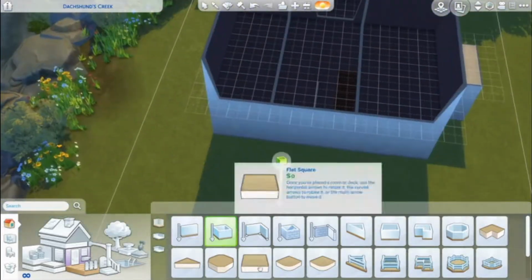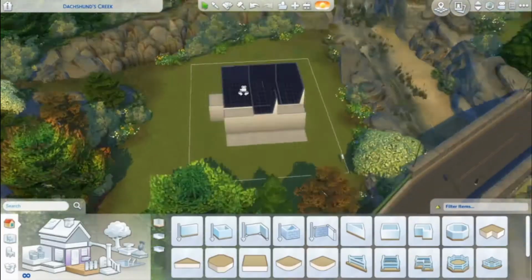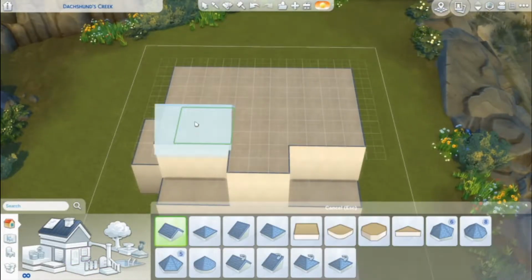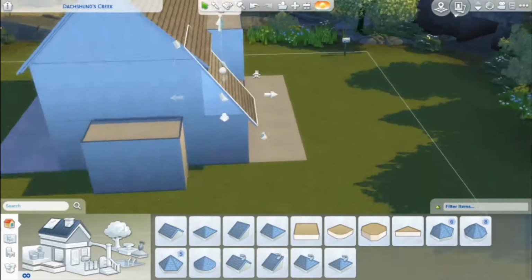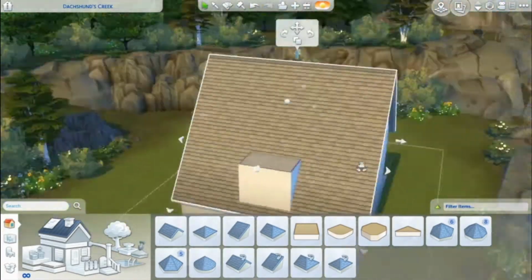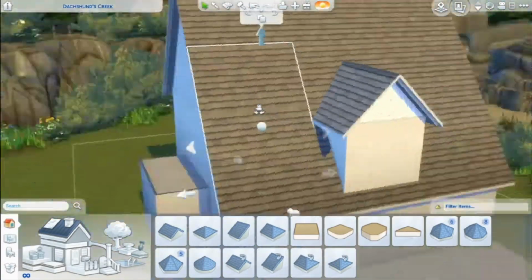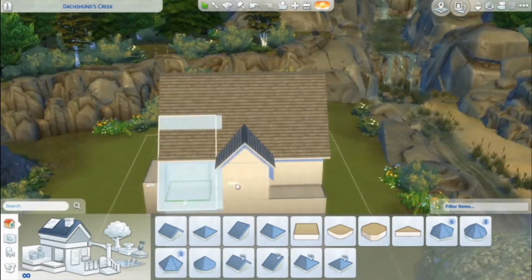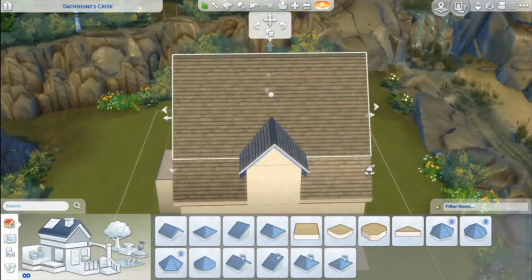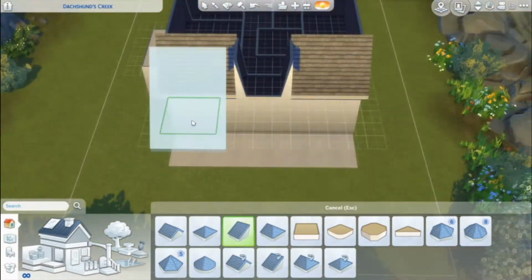Let me tell you, I found this adorable floor plan on Pinterest, because that's where all the best ideas come from, and it came together so well. Really well. Adorable. I just hit my microphone with my hand because I'm so excited. It's so cute. We are in the world of Brindleton Bay, which is the world that came with Cats and Dogs.